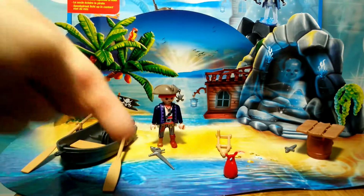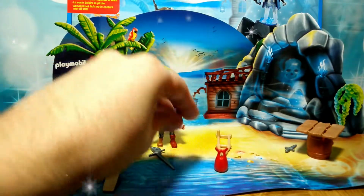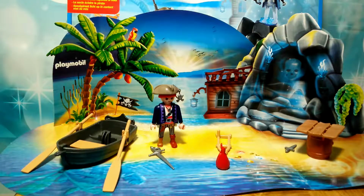The next day, not quite so generous in the calendar, is a crutch and some sort of bag. Keep his swag in, perhaps. On day 4, we have a barrel and a dagger. Perhaps to play cards with or something like that.